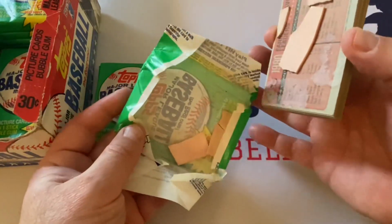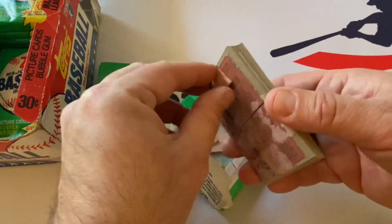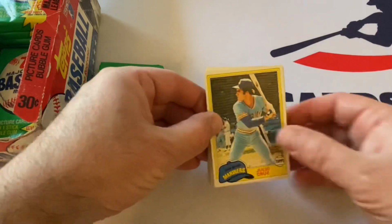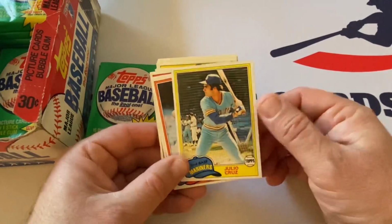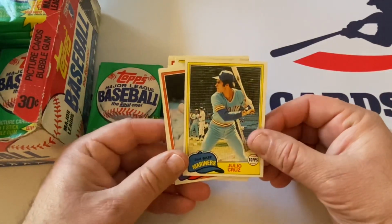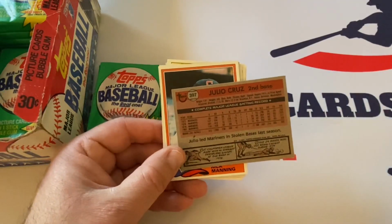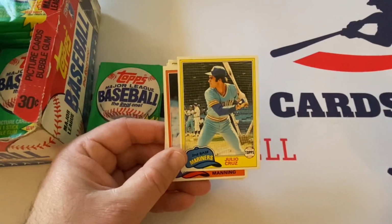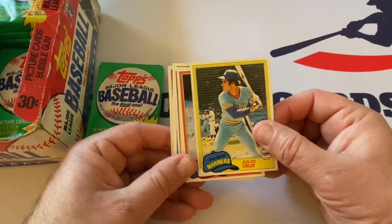And there's the gum, the original gum, stuck to the back. It's going to happen. To be expected. Let's see what we have here. First pack, Julio Cruz. You can feel the residue from the wax, from the wrapper. Here's the front. Here's the back. It's a 726 card set. I have this complete set already, but I figure let's purchase this. This is going to be fun to open up and find out what we can find in here.